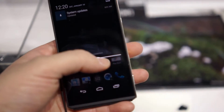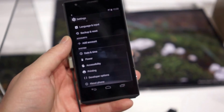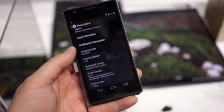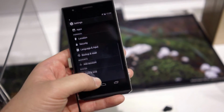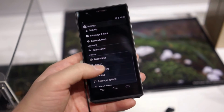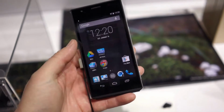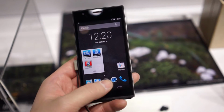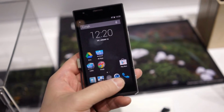Definitely very cool. But you can see here the system, the UI itself, is actually pretty stock. There isn't too much here that's different from any other KitKat device. It's running Android 4.4.4 KitKat, and pretty neat. There's a couple of extras, like a power setting of some sort here, fast startup, and on the app front they have their own specialty Lumix applications as well. The gallery is actually pretty interesting, but I'll show you that after the camera.